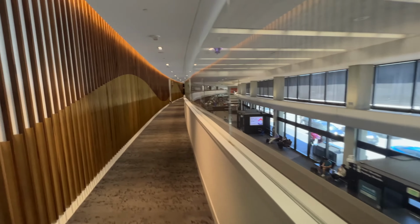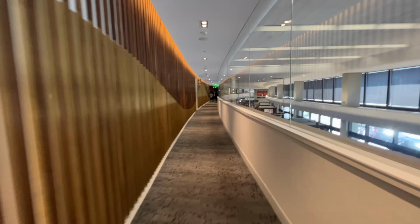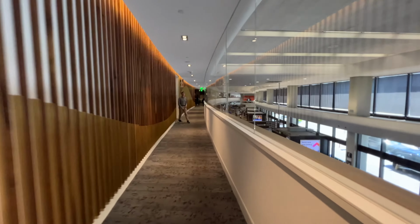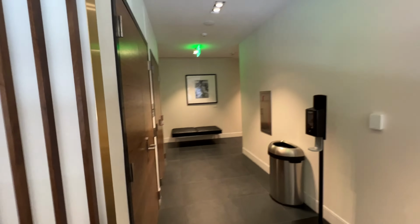Everything past here is the expanded portion of the lounge. This long hallway wasn't even here previously, but as more people are using the Platinum card, overcrowding was a daily occurrence at this lounge. Not that it's not crowded anymore, but the new sections really alleviated the crowding issue.